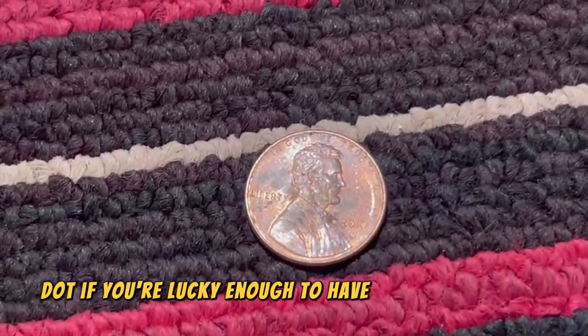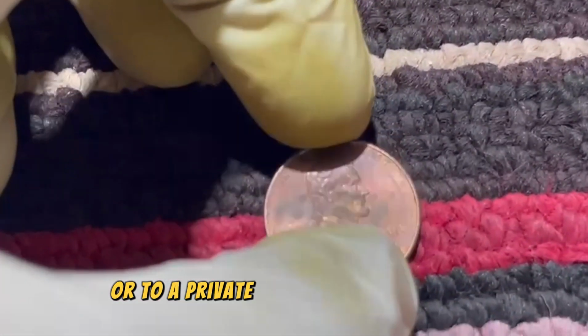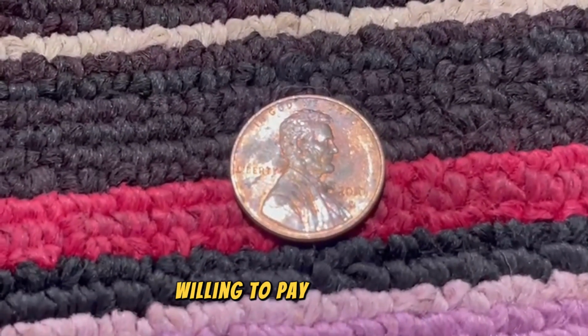If you're lucky enough to have a rare 2010 D penny, you might consider selling it at auction or to a private buyer. Given the demand, your coin could attract high-end collectors willing to pay top dollar.